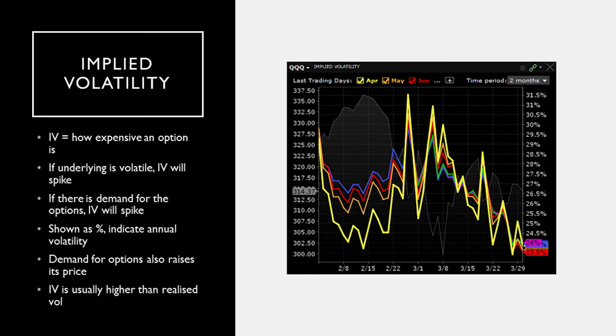So implied volatility, it tells you how expensive the option is. If a stock didn't move, if a stock was flat, then there would be no implied volatility, there would be no extrinsic value. And so the more volatile the underlying is, the higher the extrinsic value or the implied volatility will be. And this was for the NASDAQ, the triple Q here.